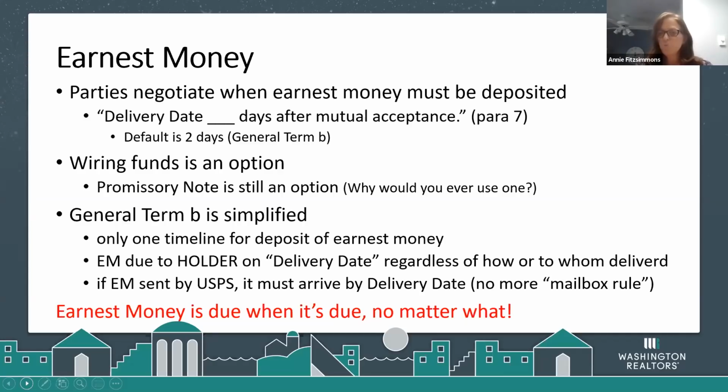If buyer were to say, I'm going to write a check, and then they wired funds instead, I suppose that would be a technical breach, but it would be immaterial and of no consequence so long as buyer's earnest money was timely deposited with the escrow company. Nobody is going to be able to complain if buyer's earnest money is timely delivered by some means.